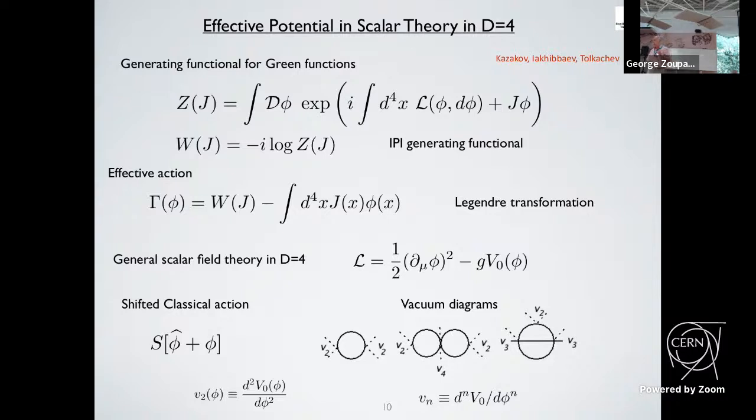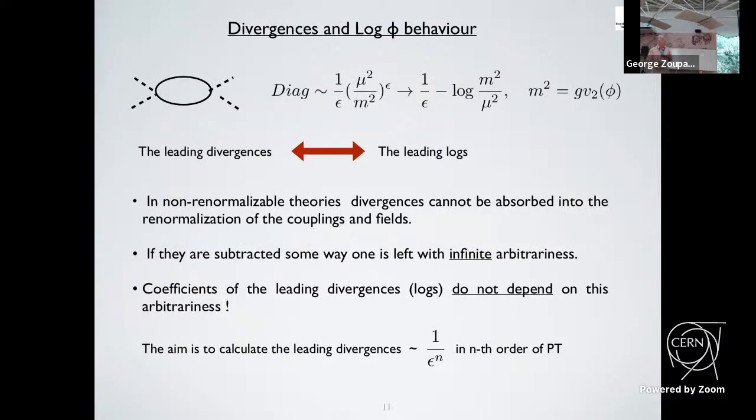That can be done with the help of this generalized RG equation. Then the divergences which you get, all these diagrams are divergent. We use dimensional regularization, so you get 1 over epsilon terms. And these divergences are linked to the log behavior. For instance, take the one-loop diagram, where these are external legs. You calculate this diagram, it is divergent, 1 over epsilon. Then you can expand over epsilon. You see that you have a 1 over epsilon term and log of mu square over m square.